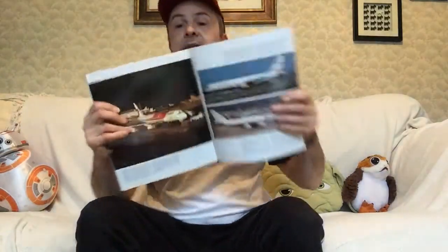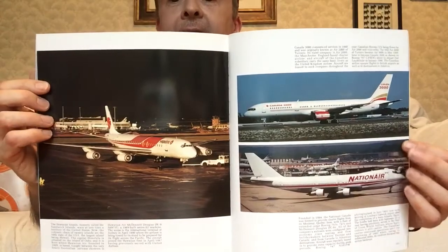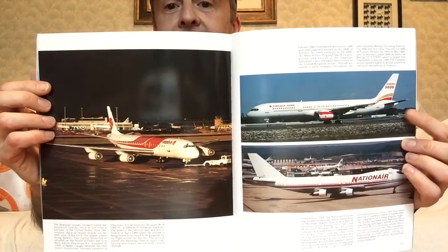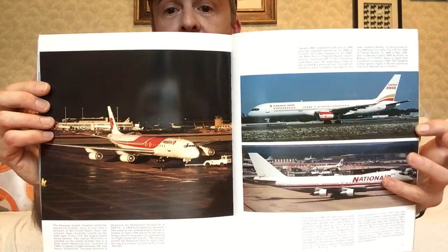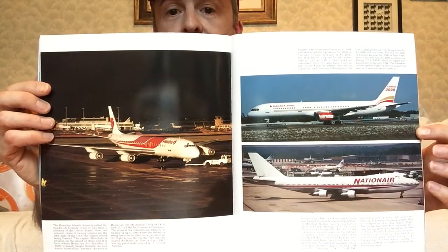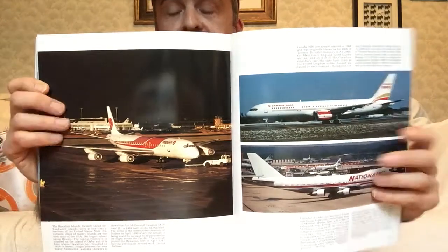Hawaiian Airlines, DC-8, Canada 3000 757, Nation Air Canada 747. What looks like it's a TWA plane, the livery, doesn't it? Because there's the blue there, the 3 windows, and the cheek line. Yes, had previously served in the fleet of TWA, whose basic colours it still carried.